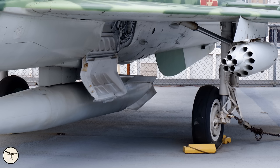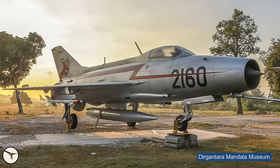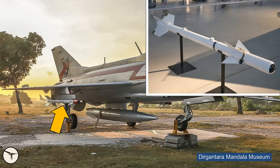Depending on the variant, there are one or two hardpoints under the wings. This is a UB-16 rocket launcher, and as the number suggests, it can carry 16 rockets. And this aircraft is equipped with the R-13 infrared missile, which is a copy of the AIM-9 Sidewinder.